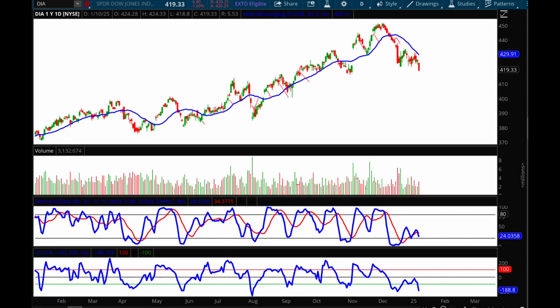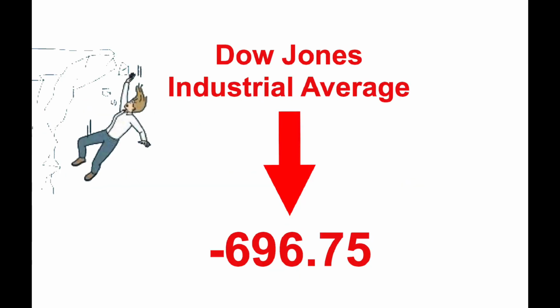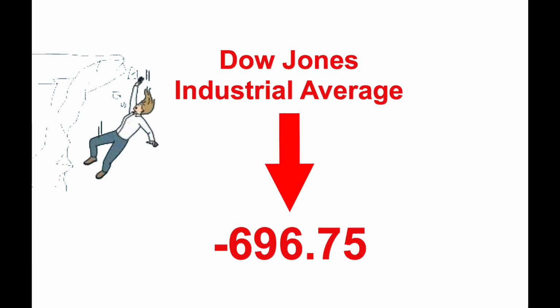And there you have it. The markets are officially closed on this Friday, January 10th. Welcome, investors and traders. I'm Key and this is a daily candle chart of the Dow Jones Industrial Average ETF, ticker symbol DIA. The Dow closed down almost 700 points, and it was not pretty for the bulls today.